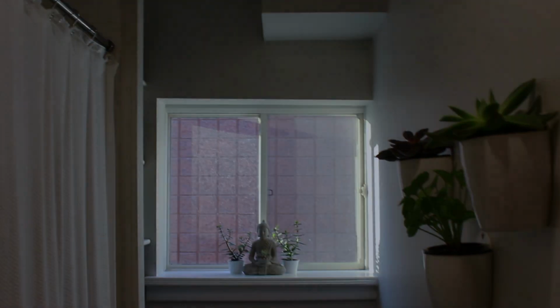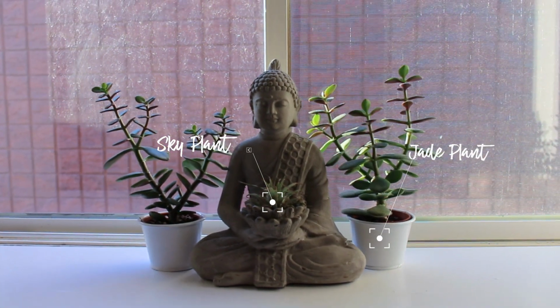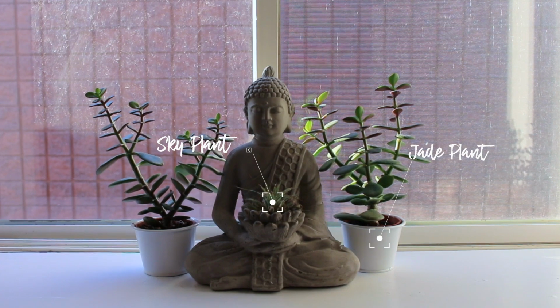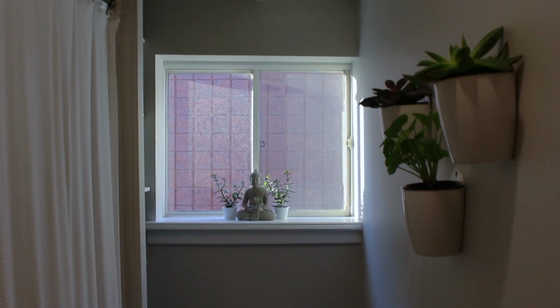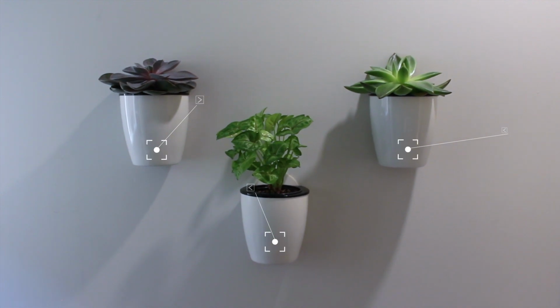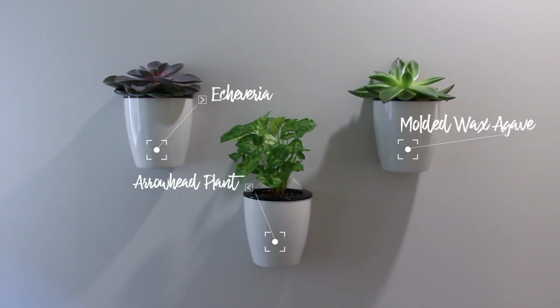There's also a really nice window in this room, so I just have a little Buddha statue that my friend Tracy gave me, and some more plants, of course. And did you really think I was going to end this apartment tour with anything else than 3 more plants hanging on the wall? I found these wall-mounted pots on Amazon, and they will be linked below.